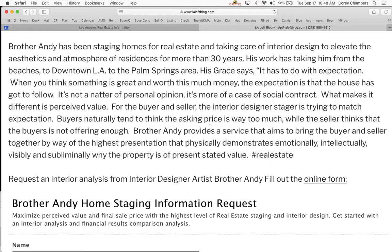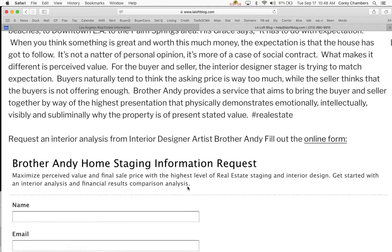Buyers naturally tend to think that the asking price is way too much, while the seller thinks that the buyer is not offering enough money. So Brother Andy provides a service that aims to bring the buyer and seller together by way of the highest presentation that physically demonstrates emotionally, intellectually, visibly, and subliminally why the property is of the present stated value.